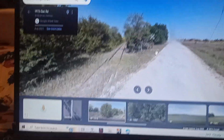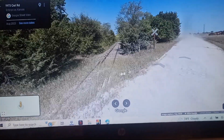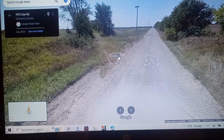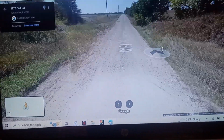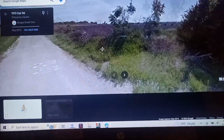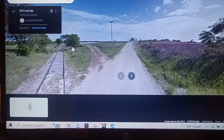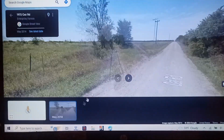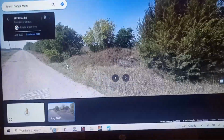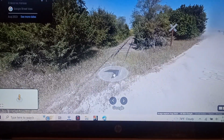And yes, as you can see, we have a crossbuck here. If we take that back to 2023, you can see the line continued on down and hadn't really ended yet. Back to 2014, you can see the line still in good condition, but it was out of service. And then back to 2023, you can see the line is overgrown, trees are growing, and weeds are growing from there, and it just continues on.